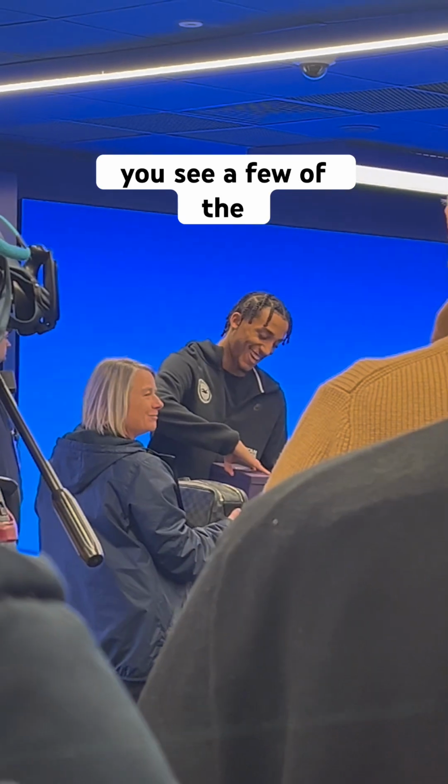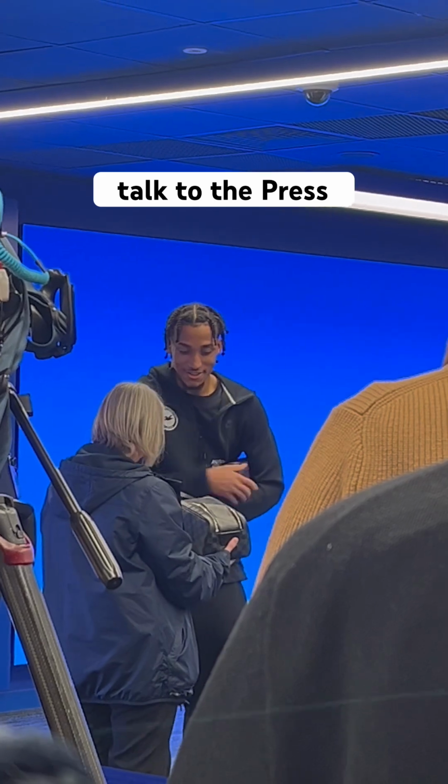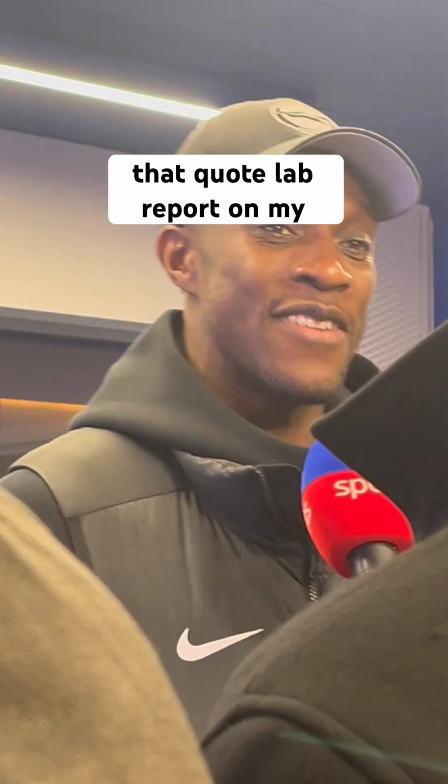In the mix zone, you see a few of the players, but only one comes out to talk to the press. So here's João Pedro, but it was actually Danny Welbeck who came out to give the press a few minutes of his time. If you're interested in the quotes from the managers and him, you can check out that quote-led report on my website right now.